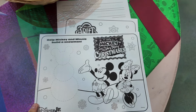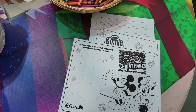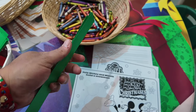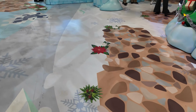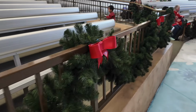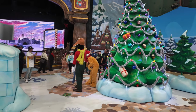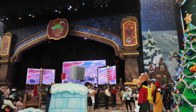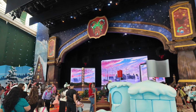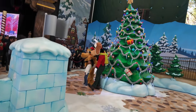Or we can help Mickey and Minnie build a snowman. And I'm assuming those are to make paper chains. Paper chains. Okay, paper holiday chains for decorative purposes. They put the vinyl applique on the bottom here, so it looks like that. Got the garland. Beautiful bows all around. And there's the Gooster and Pluto taking their photos with friends in front of this lovely Christmas tree. Love the backdrop. They did a very good job here. They got the projections over there on the stage. This little snow fort going on. This is so cool. Very immersive.